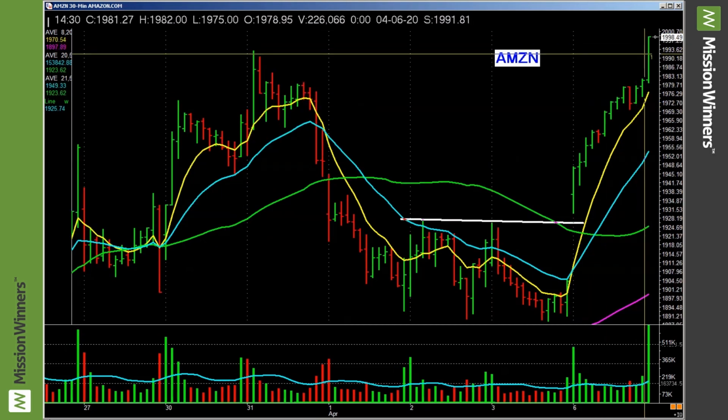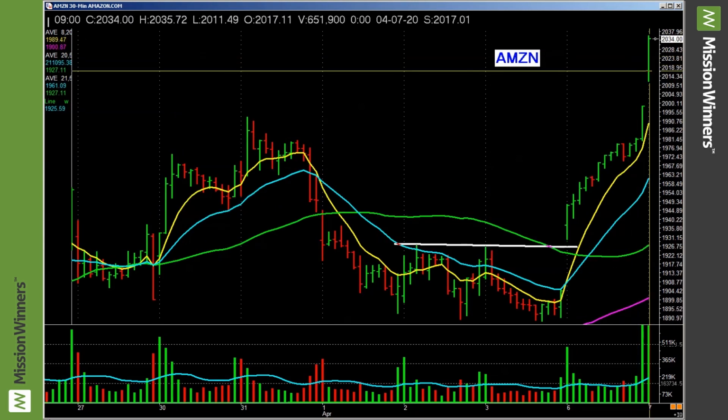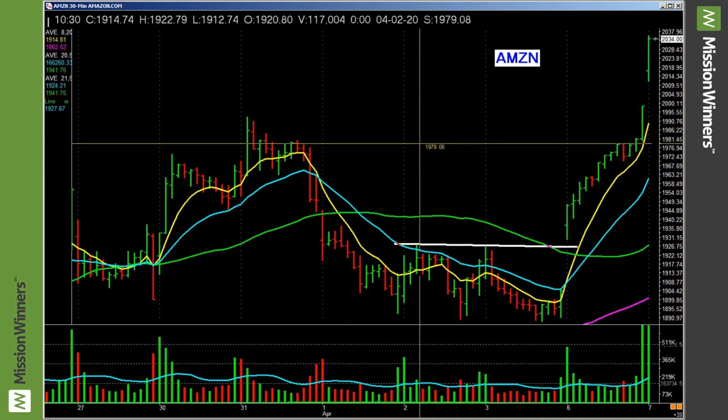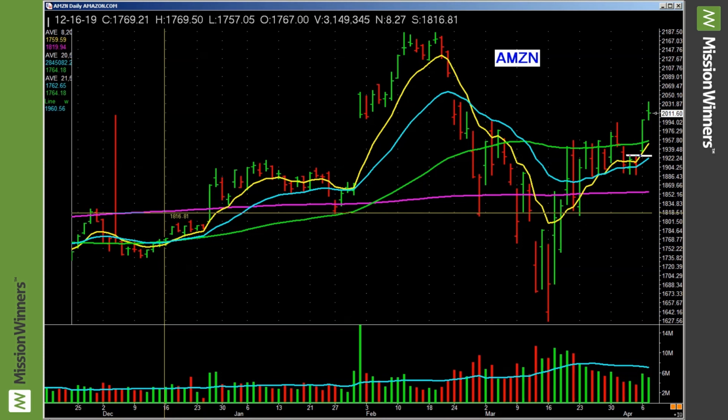Look at the volume on that bar, folks. People talk with their mouths and voted with their pocketbooks. They voted. That was the catalyst to do more. And we got the follow through today. And that's what we're looking for. And here's the daily chart again. Anyway, I wanted to share this with you.